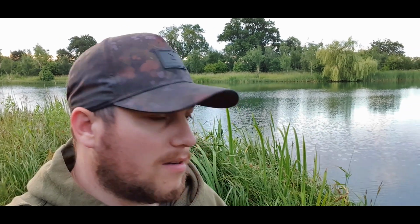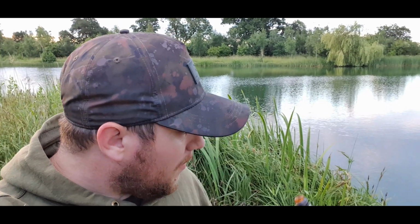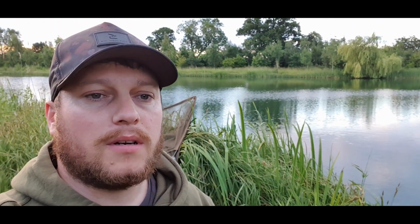So we have one in the retainer. Caught it about 15 minutes ago, and it just literally lunged everywhere all along the lake. It's a common. It's a new PB, so I'm in the 20s club, and I'm really buzzing. Put it in that so I can sort my camera gear out, just give it half an hour, let the sun come up full. It is pretty bright, so I'm not going to leave it too long, but yeah, see you shortly.